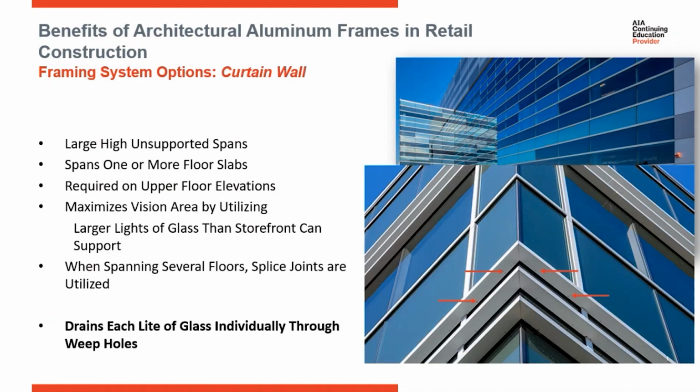Here you see examples looking up at the underside of covers, and you can see holes. These are weep holes. So each light of glass is going to have two weep holes in the cover and the pressure plate. So any water that gets into the system will stop on the horizontal and then drain out at each light of glass. So with curtain walls, you can continue to stack up higher and higher because each light of glass performs independently.